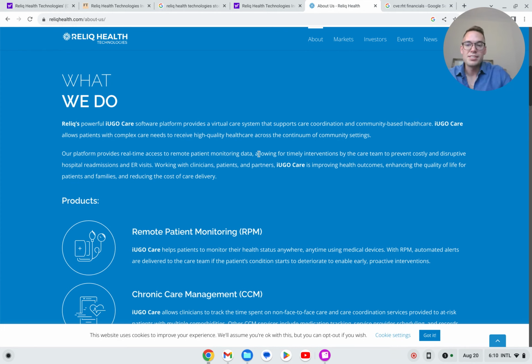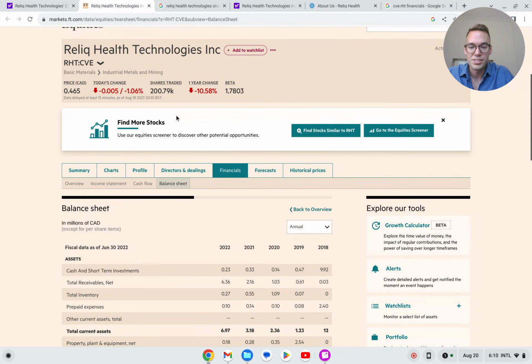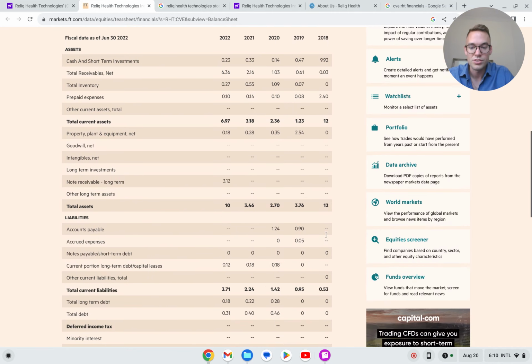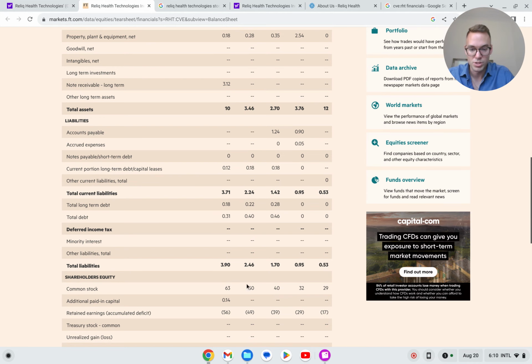All right, let's take a look at some of the numbers here for Reliq Health Technologies. In terms of assets, we can see, all right, total current assets quite solid in relation to liabilities. So the balance sheet is not in great danger. I just wanted to show this. This can be very important with healthcare companies developing, etc.